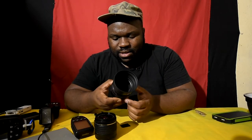This is a prime. This is a 50 millimeter 1.8 prime. This is the cheapest professional lens you can ever get anywhere. If you want those blurry backgrounds, smooth looking images, sharp focus, shoot in the dark, man. If you want to be Batman, buy this. Invest in this one. This is a fast lens.